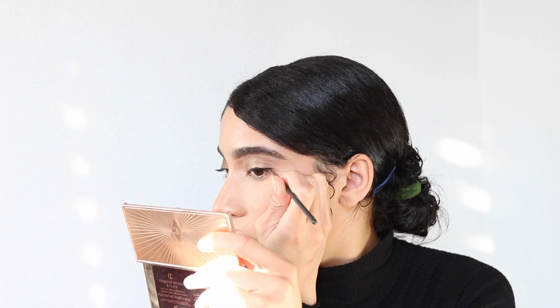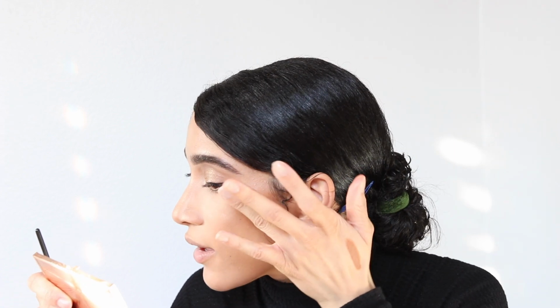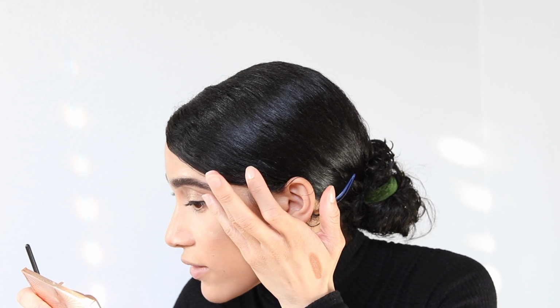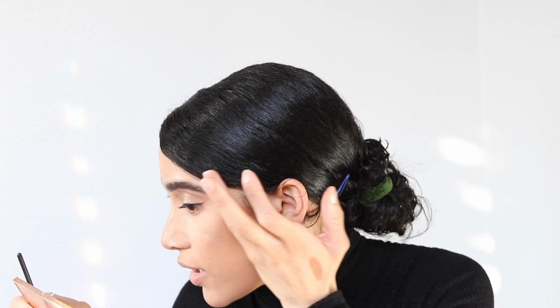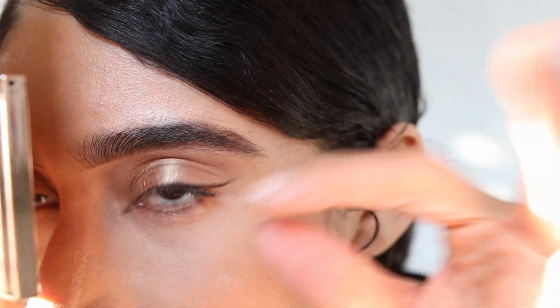You can stop here with the eyes, but I'm going to add a little bit of eyeliner and some lashes. I'm gonna be using the Inglot gel liner in black. This is the best black gel eyeliner. It will not smudge, it will not budge. So here's a tip. Before your eyeliner sets, take your finger and just take it to the end. Barely apply any pressure. And do you see what it did? Can you see how it did that? It kind of brought it out and made it look better.